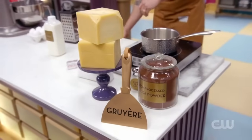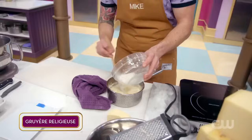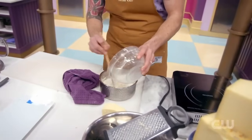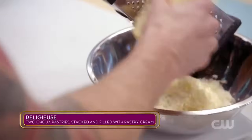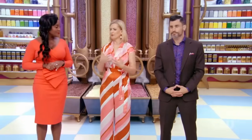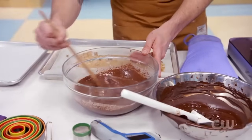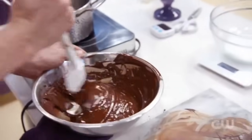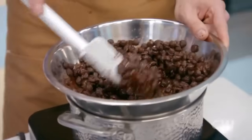Gruyere's got a strong flavor. I am making a Gruyere religieuse with a choux pastry with the Gruyere incorporated into it. Gruyere relates to Swiss cheese in terms of the flavor, the salt level, and the way it melts. And also I'm making espresso dark chocolate whipped cream, a dark chocolate ganache, and a Gruyere cheese sauce, and then some tempered chocolate to hopefully get that oh snap from Chef Steve.